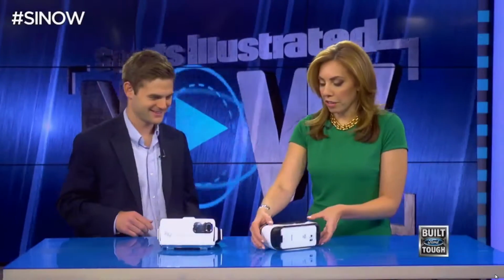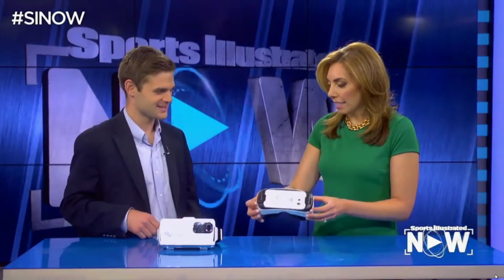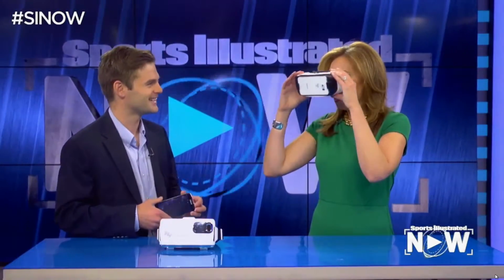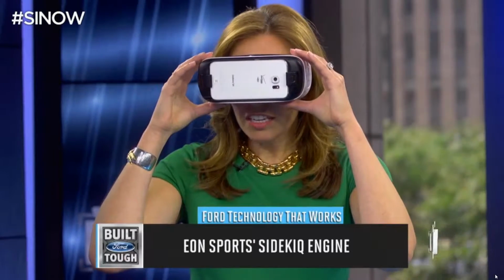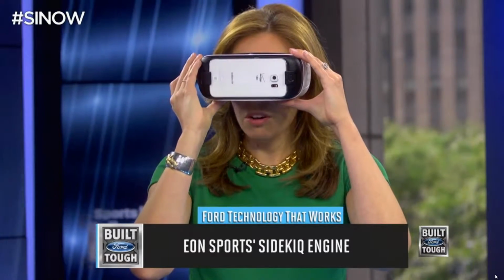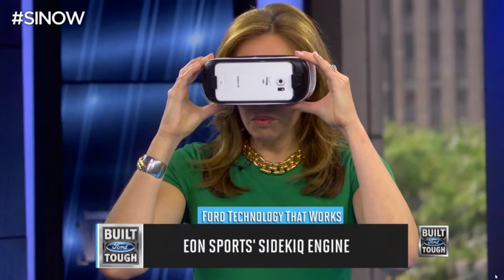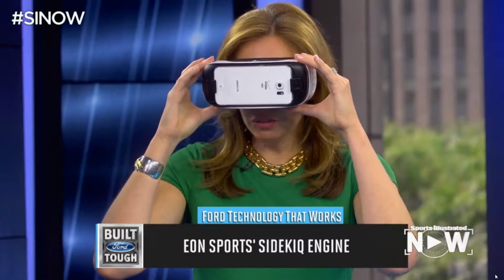Okay, so let's talk about this product here. These are the virtual reality headsets, and there's a couple different models. So when I put my face into this thing, all of a sudden it turns on. I'm looking at videos of a UCLA practice. Can you describe, I mean, I feel like I'm on the field right now.